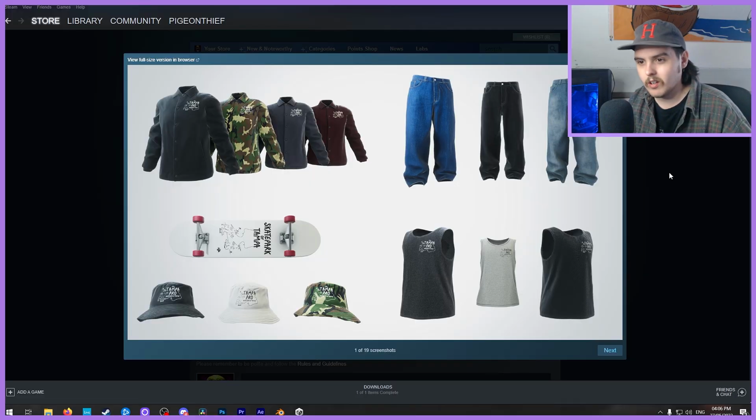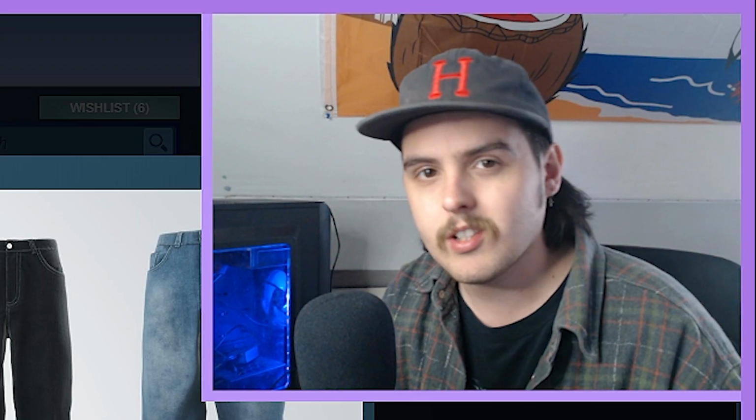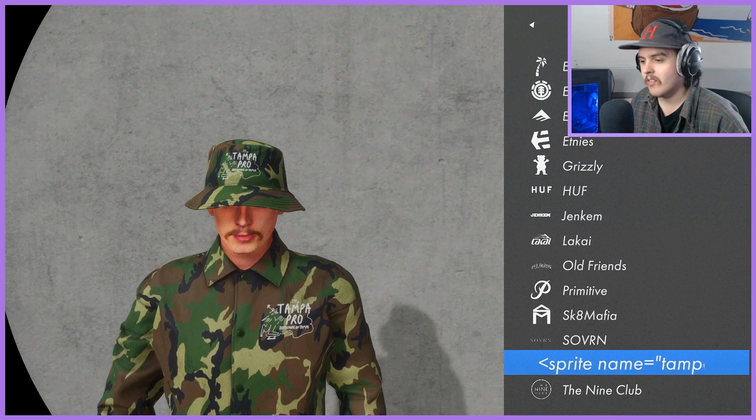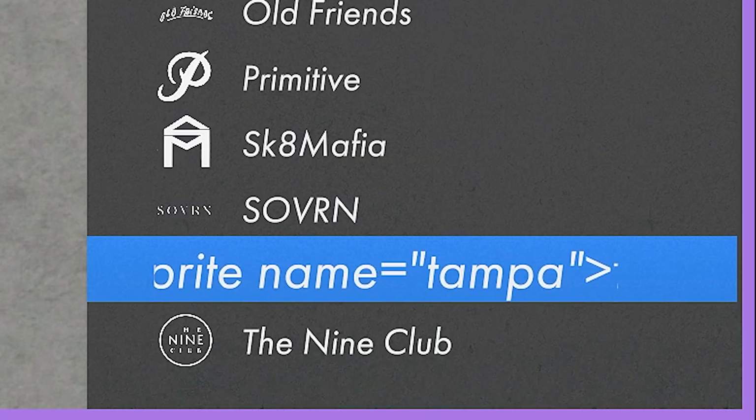But what we're going to do now is head in-game and check out the clothing to see what you actually get. Let's hop in the game and check it out. If you have the XL menu mod installed, it's a little bit broken. It doesn't actually have an official file name. It just says sprite name equals Tampa.